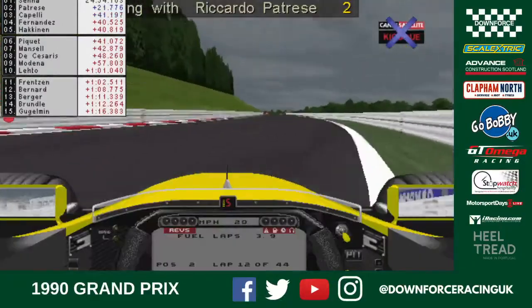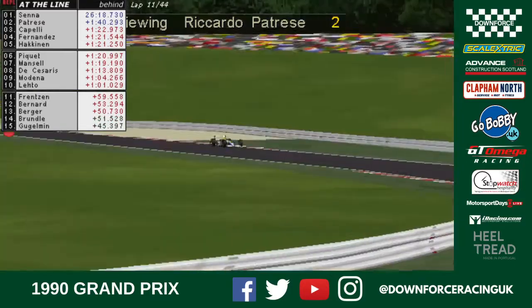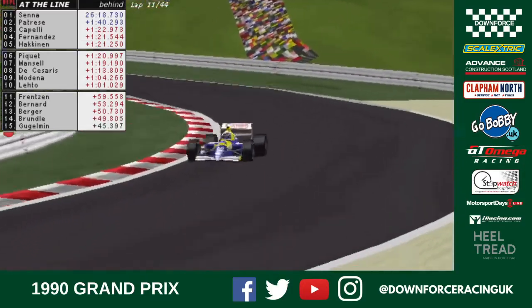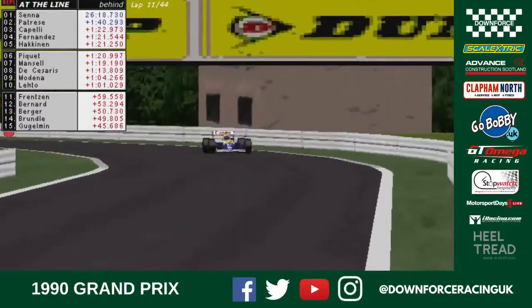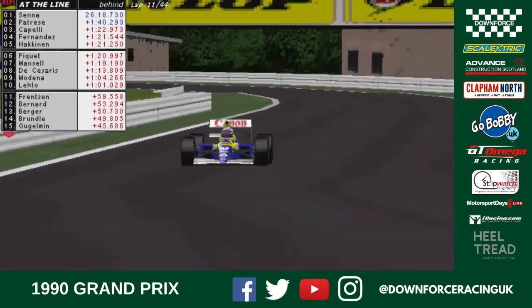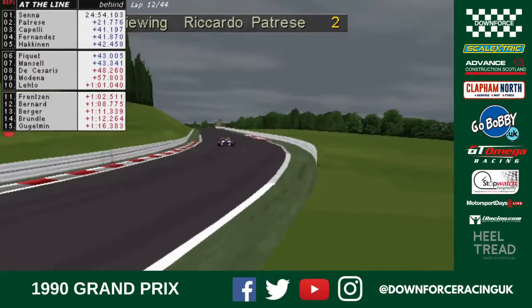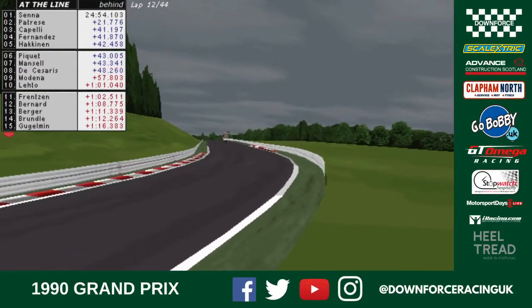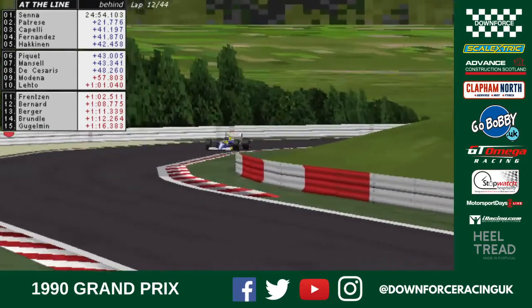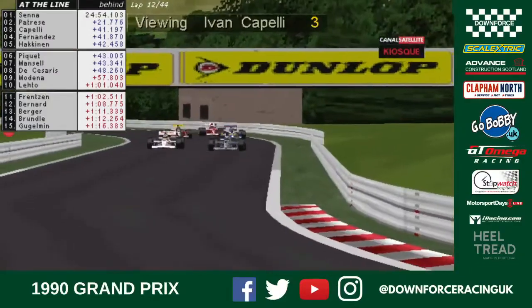Patrese is out of the race by the look of it. What has happened there to Patrese? Well, he's kept going, but something very strange happened there with Patrese. I wonder if he got stuck in gear or something. But let's have a look again at what happened to Patrese. Yeah, it almost seemed like the engine just stopped and then came back again. A very bizarre incident for Patrese. Never seen anything like that before. But it just seemed as though the engine started to die and then it came back again. So Patrese is very lucky to get away with that.